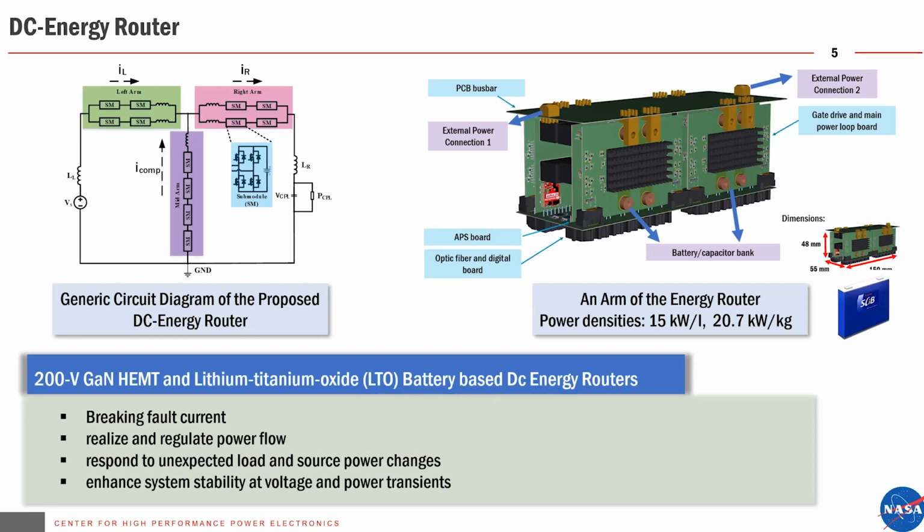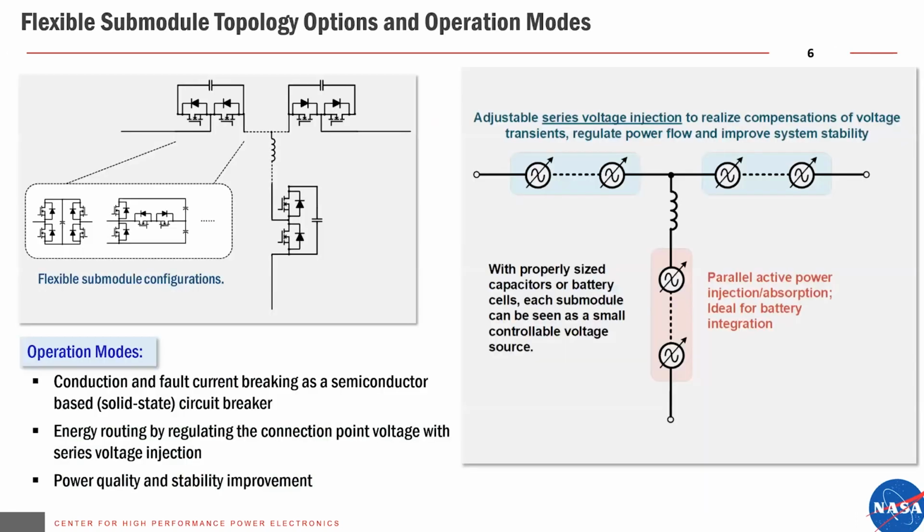In this project, we are using a 200 watt gallium nitride based hand for the 120 watt DC distribution we have. So again, we have the circuit breaker capability, and we realize and regulate the power flow. We improve the transient stability and also improve the power quality with the energy router. So why do we say this is an energy router?